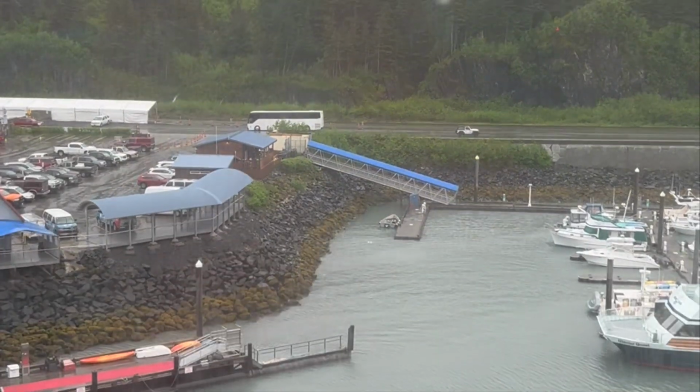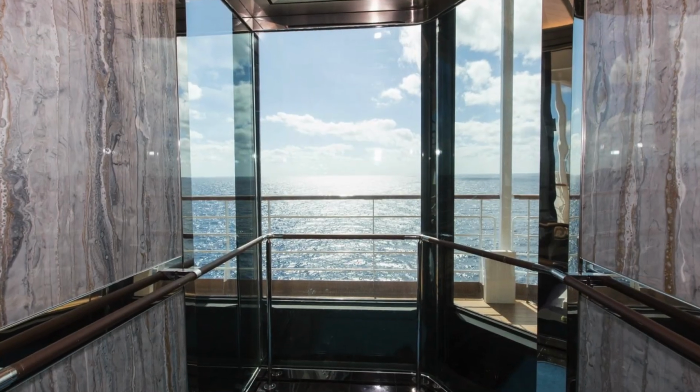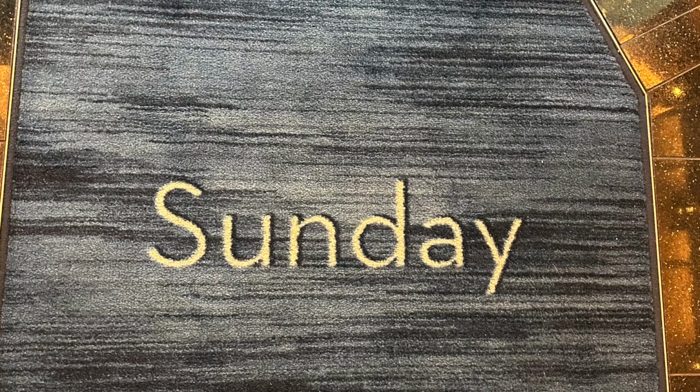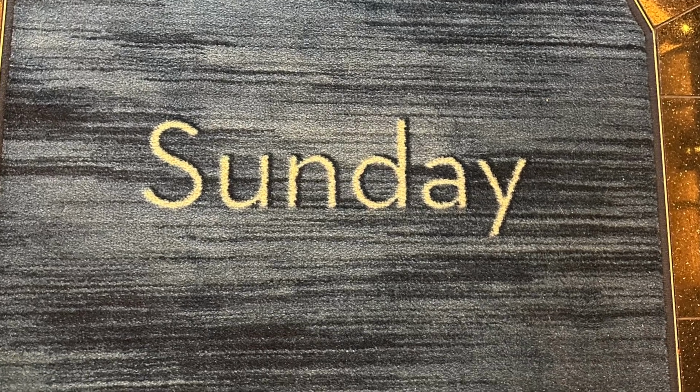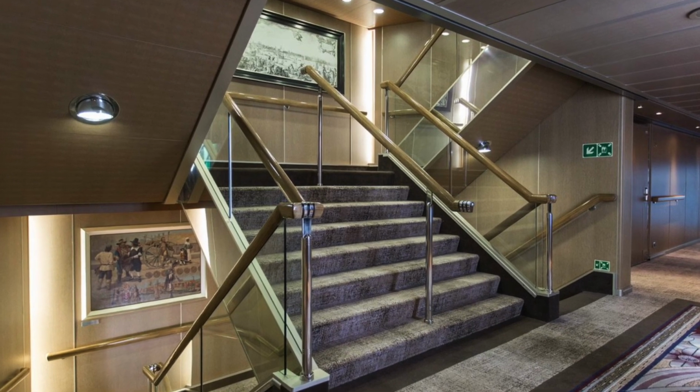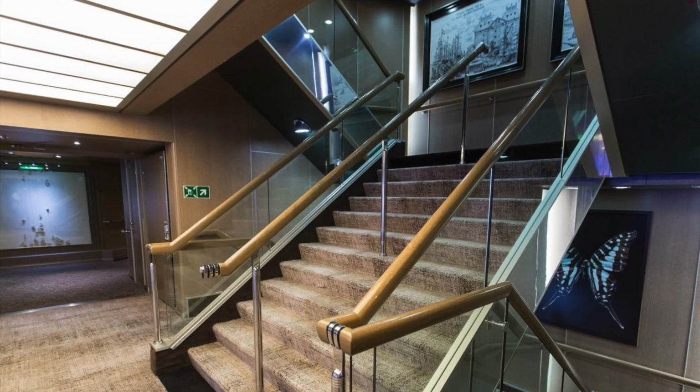It's easy to forget what day it is on a cruise, so should you lose track of time, a gentle reminder of the day awaits beneath your feet as you step into the elevators. But don't miss taking the stairs between decks as well, because each landing hosts a unique piece of art.